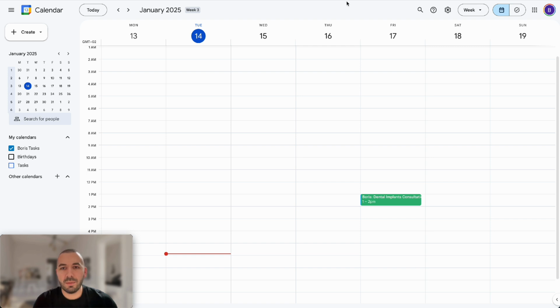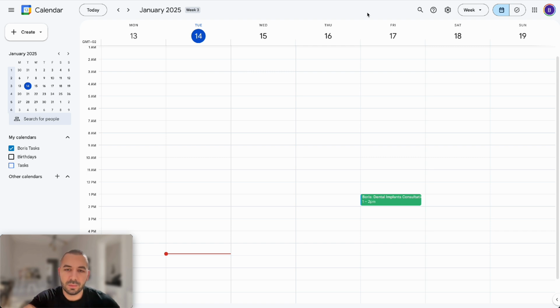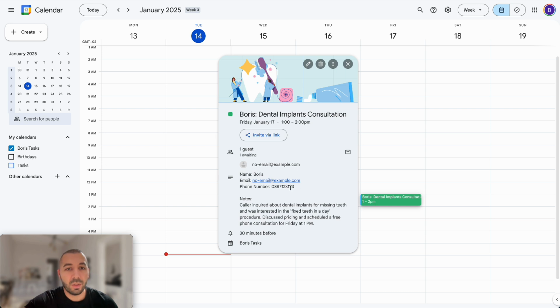Yeah, so my name is Boris and my phone number is 0887 123 123. Thank you, Boris. Just to confirm, your phone number is 0887 and 23 100 and 23 123. No, that's not correct. My phone number is 0887 123 123. I apologize for the misunderstanding. Let's get this right. Your phone number is 0887 100 and 23 123. No, that's not correct. My phone number is 0887 123 123. That's all.